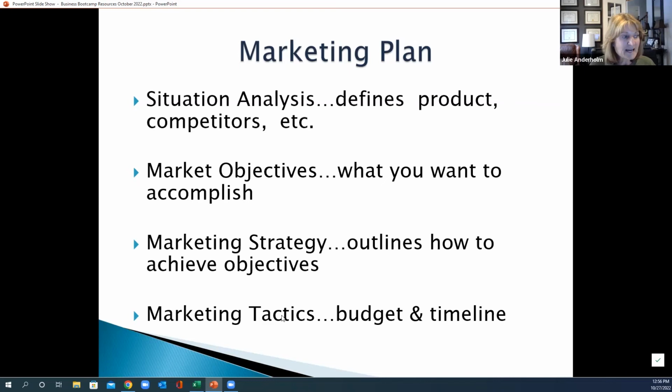And then the marketing tactics could be a budget or a timeline. So maybe in the actual text of your marketing plan, you have the dollar amount of your budget, but in your appendices, maybe you include an actual outline of your marketing budget, because that will give you more detail. And maybe in that marketing budget is the timeline: I want to achieve this by this date, this by this date.